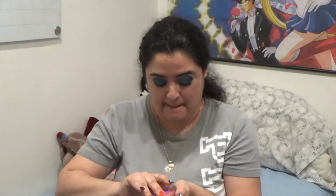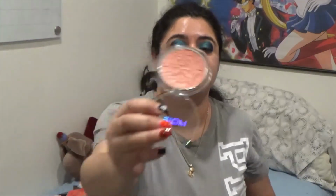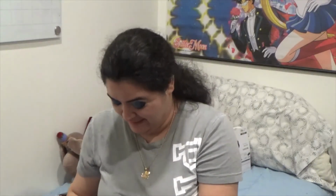There we go. I'm keeping this one. This one is a keep. I'm keeping this one. Yeah. I knew I was going to keep at least one. I had to keep at least one to make it worth buying this. Alright, number seven is Ruby Flush.